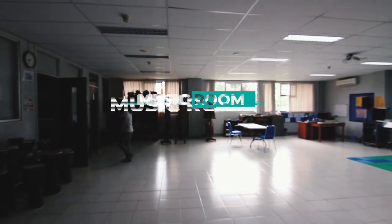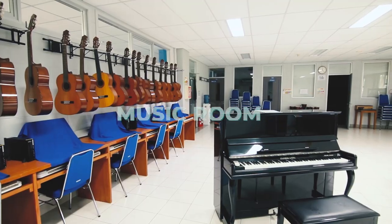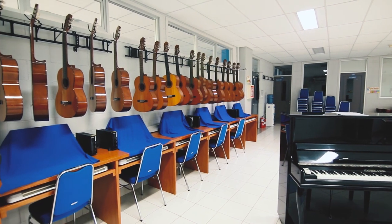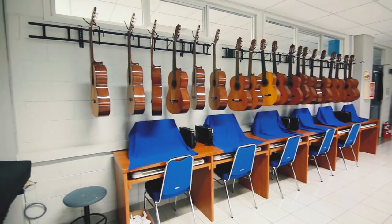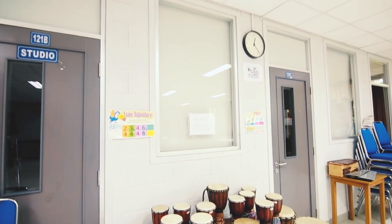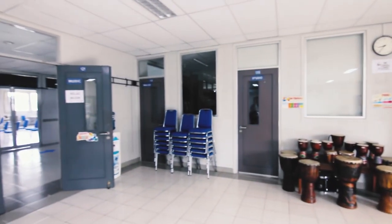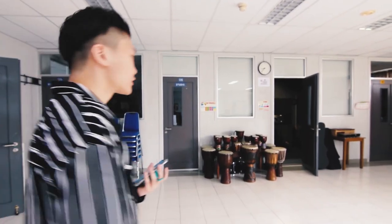So this is our music room. As you can see, there's a lot of instruments that students can use. All the music programs in BAIS happen in here, such as all the music classes from elementary to secondary, and all the music ensemble class, which is after school activity, and the drama practice. All right, let's go to the studio.